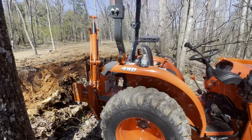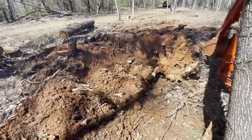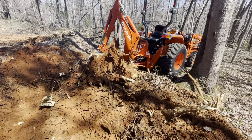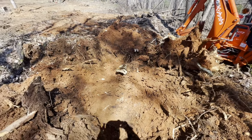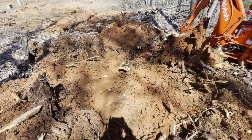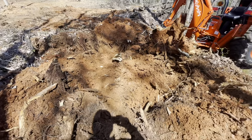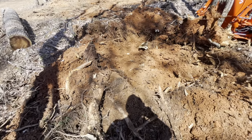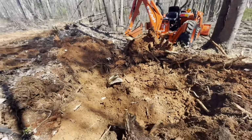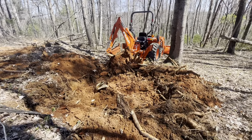All right, so this thing is a freaking beast. Had to get that stump out. Look at this thing. Just like the other one. Look at the size of the roots on that. This took me probably like 35, 40 minutes. But damn, that's a crater, brother. Another crater. Look at the size of that. But that machine is the shit. I love it.